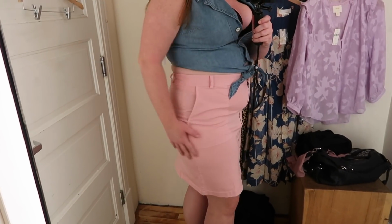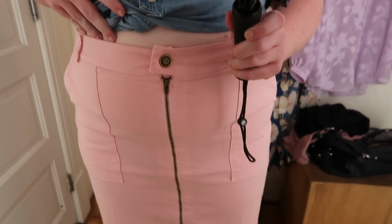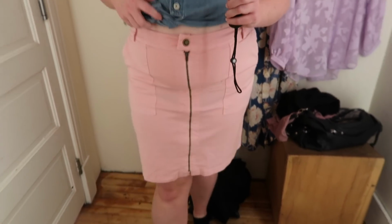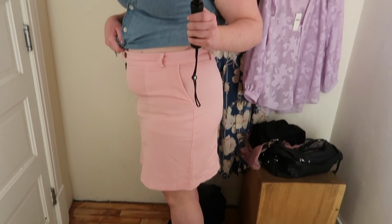I really like that design aspect, and I really like the pink color. It's something different you can wear in the spring to liven up an outfit. So yes, it does cling to my lower pooch, but any skirt anywhere is gonna do that. So for what it's worth, this XL fit me pretty well.